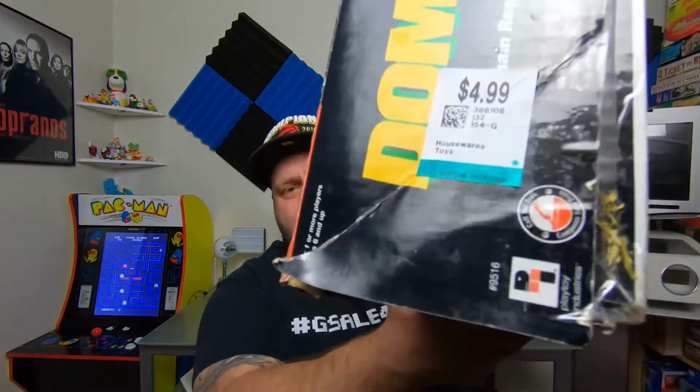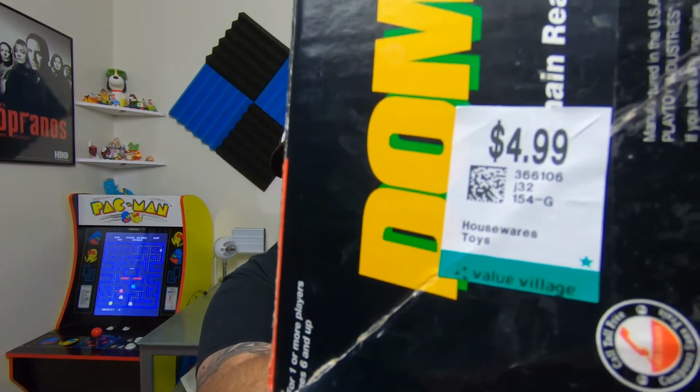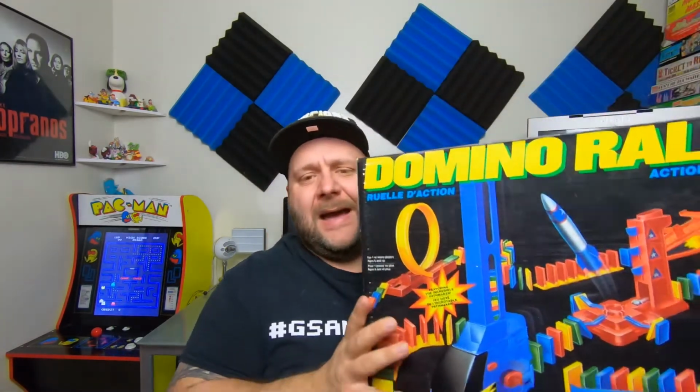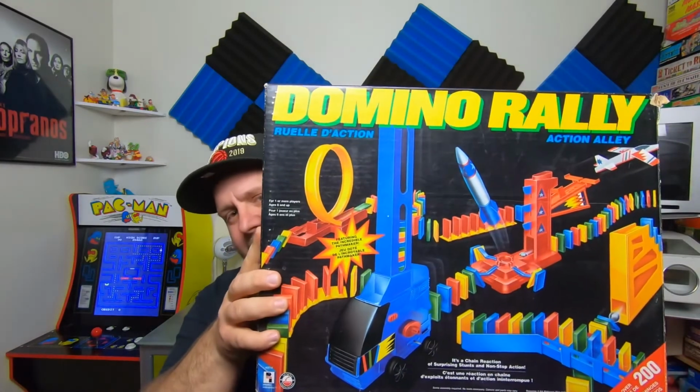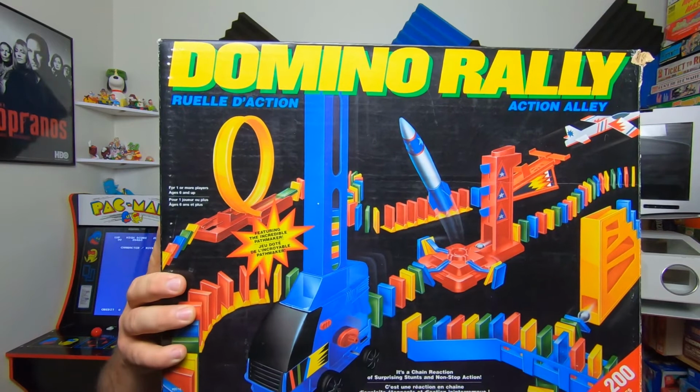And lastly, this was a Value Village pickup. Sorry, it's noisy. There's the price there. $4.99. Oh boy, sorry, lots of pieces. So for $5, I got the Domino Rally Action Set. I'm going to see if I can get this in frame here, guys. So I own this already, so I'm going to just eBay this or resell this. Domino Rally was really, really popular back in the late 80s, early 90s.